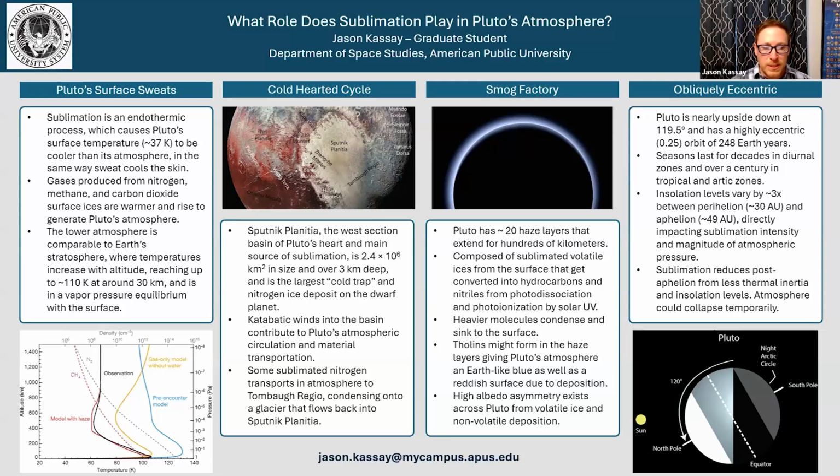That's the big thing here: the temperatures are so cold on Pluto, and volatiles such as nitrogen, methane and carbon monoxide have such volatility that they easily turn into gases. This situation is similar to sweating on the skin, where your skin cools when you sweat. You can see in the lower picture the temperature profile observed with the New Horizons spacecraft that entered the Pluto system in 2015. You can see that the black line cuts all the way across to 100 degrees Kelvin and then starts to cool off again once it gets up to that haze layer.